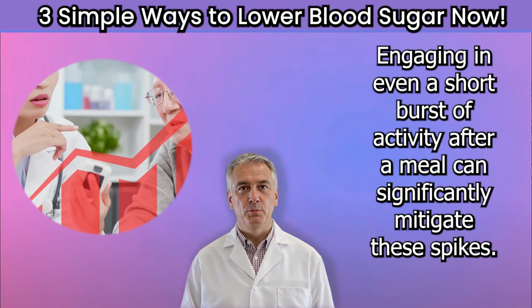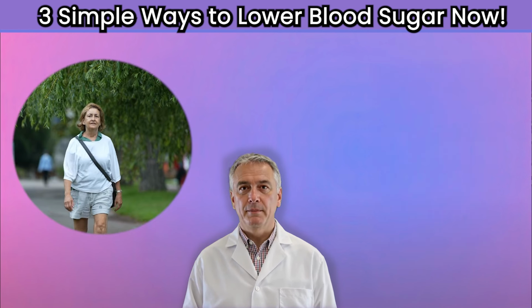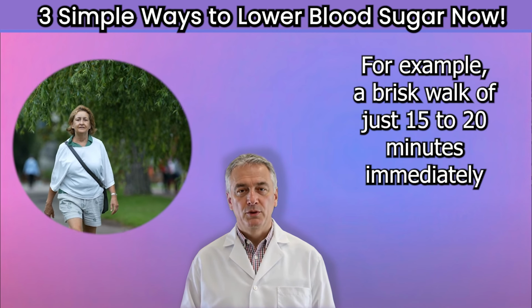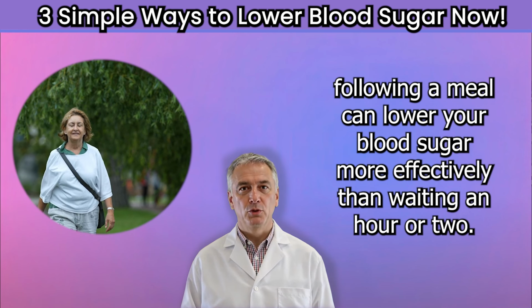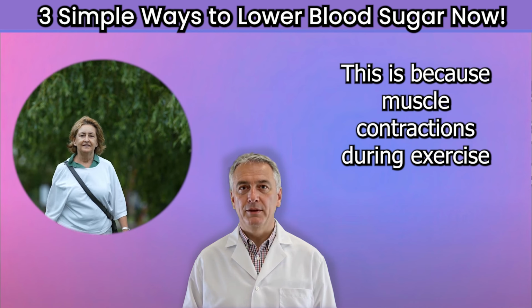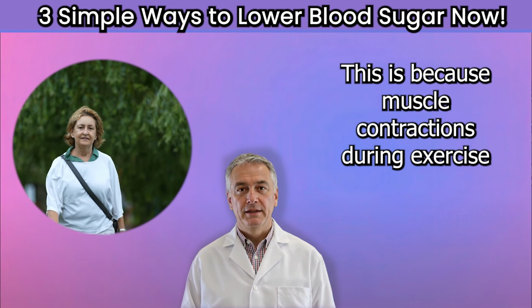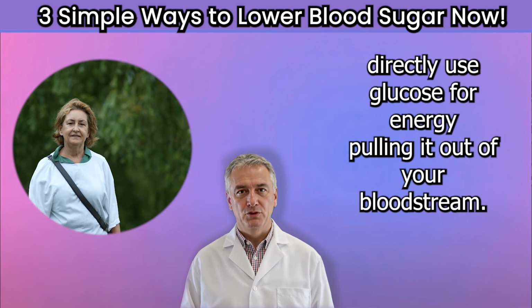Engaging in even a short burst of activity after a meal can significantly mitigate these spikes. For example, a brisk walk of just 15 to 20 minutes immediately following a meal can lower your blood sugar more effectively than waiting an hour or two. This is because muscle contractions during exercise directly use glucose for energy, pulling it out of your bloodstream.